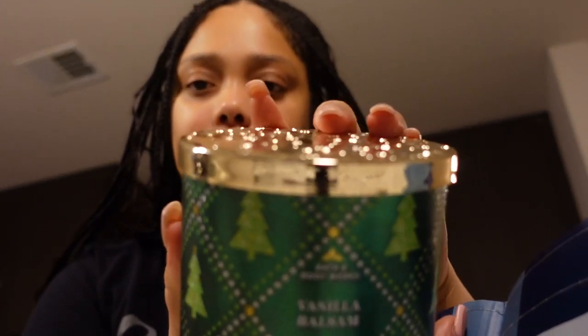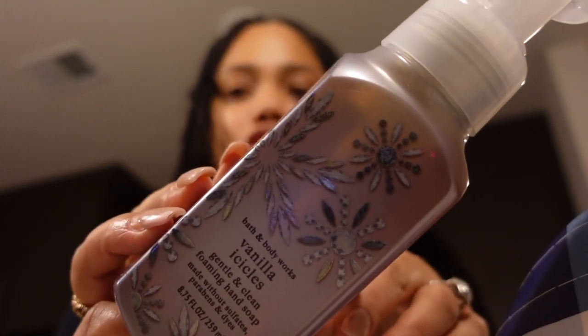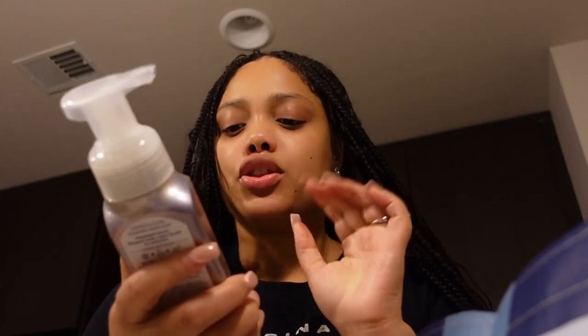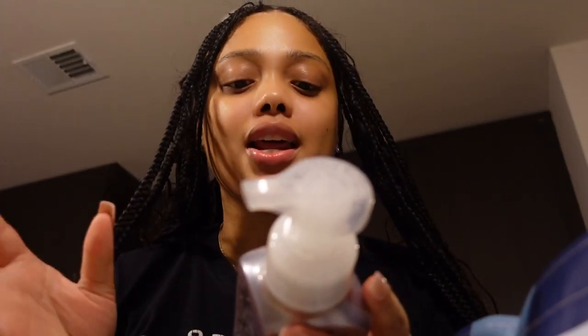I did so good inside of Bath & Body Works. I didn't even go crazy. I got 4 candles, a soap, and a room spray. So this candle is called Vanilla Balsam. This smells so freaking good. Then I got 2 holiday candles, so that's the first one. Then the second one, this smells really good, Winter Candy Apple. And then this soap smells so delicious, y'all. This is Vanilla Icicles. The notes of it are vanilla, amber woods, and iced jasmine. If you know vanilla and like a woodsy smell, it smells so freaking good.